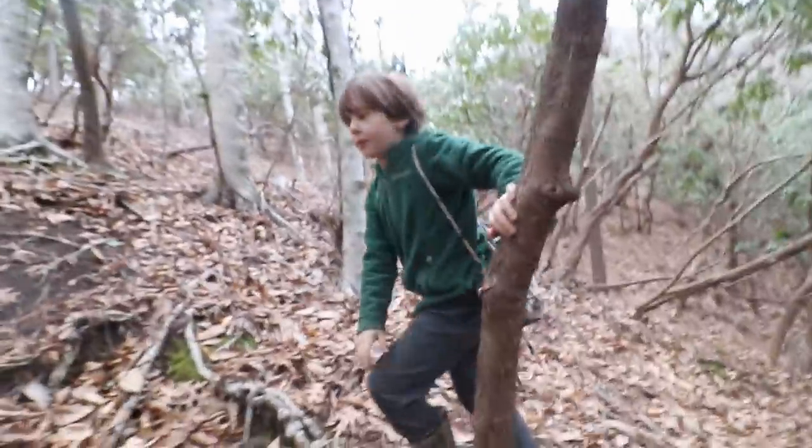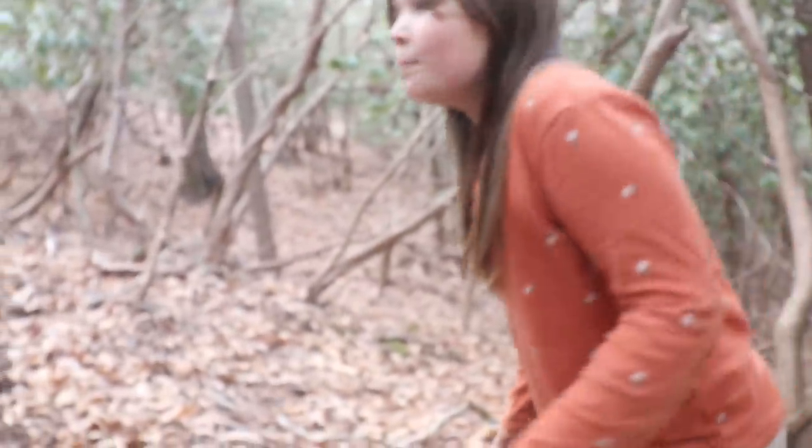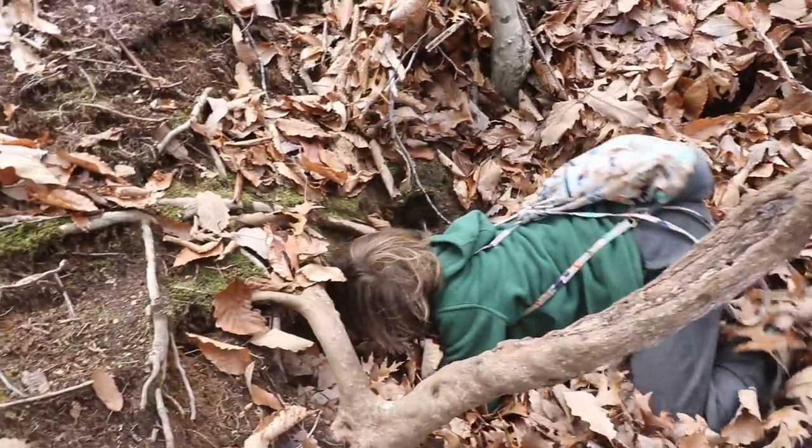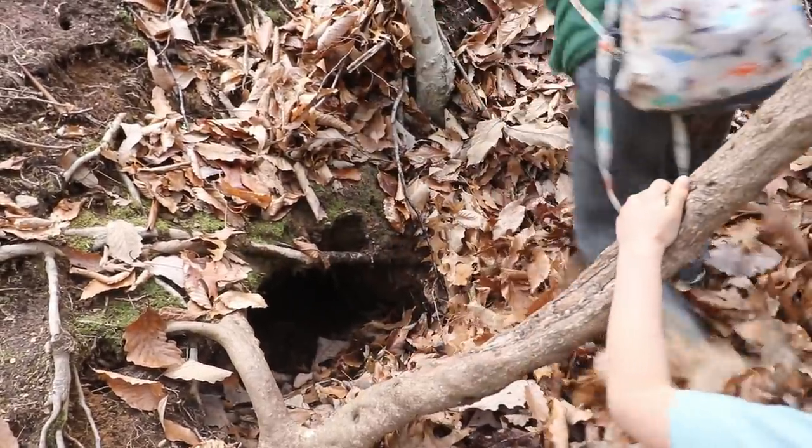Are you going to go in? I'm going to go in. Are you going to go in? I guess I might. Why don't you want to go in? What makes you not want to go in? It's smaller. This entrance is even smaller than the other one. Yeah.